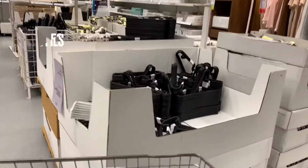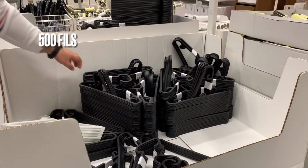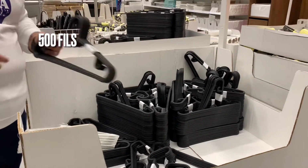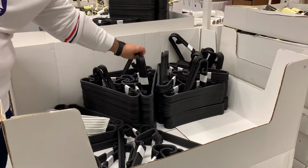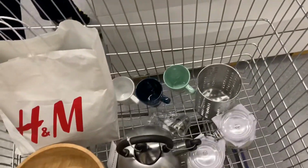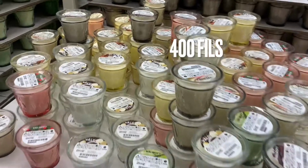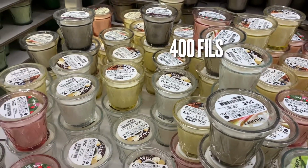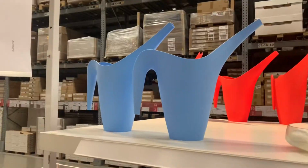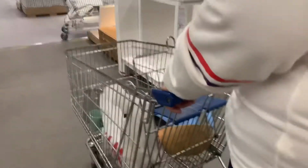So let's buy hangers. Take 2 pieces. It's only 500 fills anyway. Thank you. Sorry, love. Choose white. How much is that? 400 fills, right? Go to the counter.